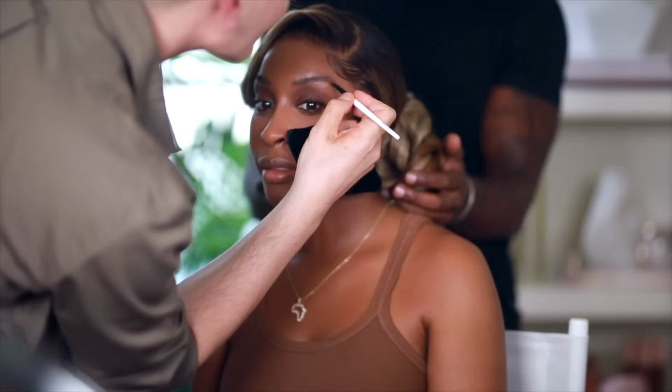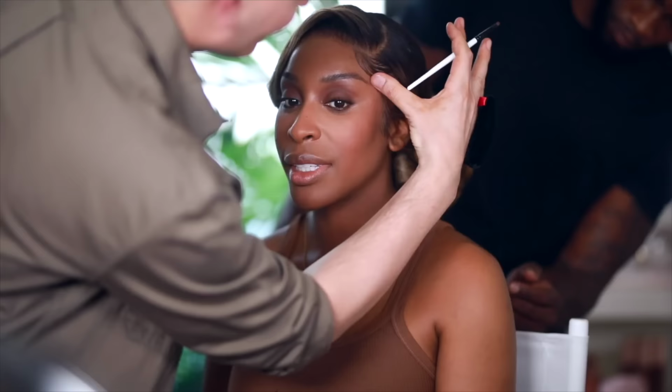So he just used his eyeshadow palette for my brows, but it makes sense because it's all skin tone shades and neutrals. I love fluffy brows too.